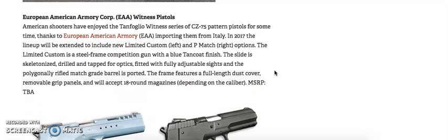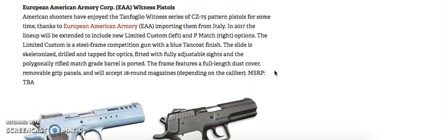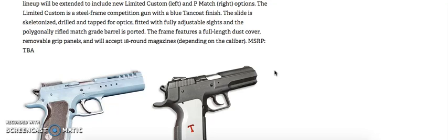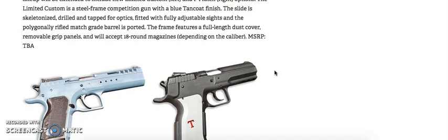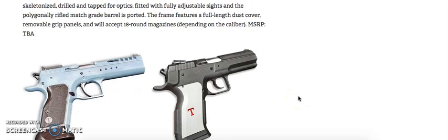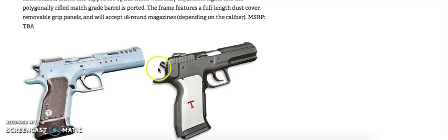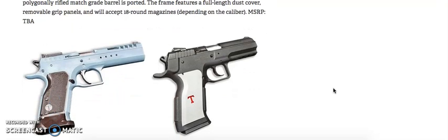All right, moving on. EAA has two special edition pistols that are going to be releasing. Okay, you've got your Witness. What are they calling that thing? The Limited Custom that has a skeletonized frame. It has drilled and tapped for optics on the top of the frame, on top of your slide. Fully adjustable sights. Let's see what else we need to know about. It's got an interesting blue tan coat finish is what they're calling it. So that's this model over here on the left-hand side. You know, obviously, if it's based on the CZ75, it's going to be quality. It's going to be a solid piece.